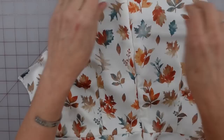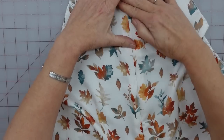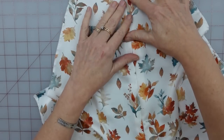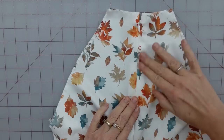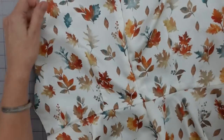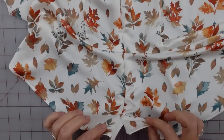It is invisible. So I don't really want to press this really hard with my iron because I don't want my zipper to flatten out. I want it to kind of give me that nice roll, but I'll probably steam it a little bit. So this is what it looks like down the back. Now I have to deal with this part down here.